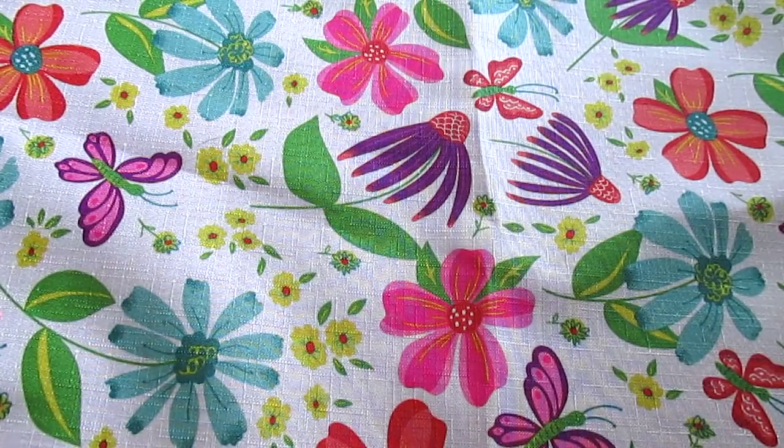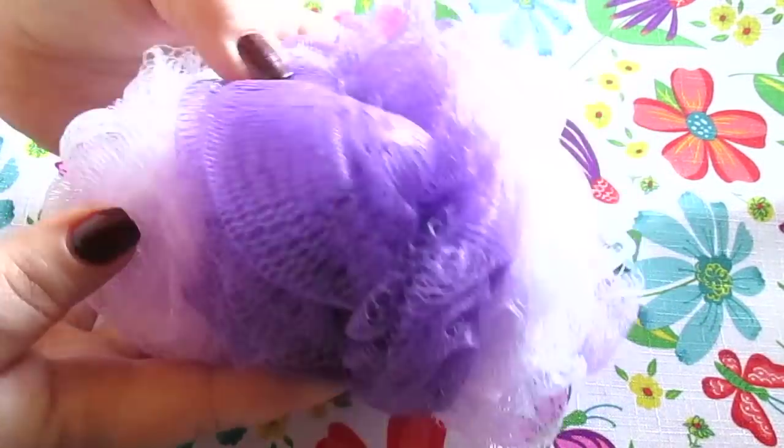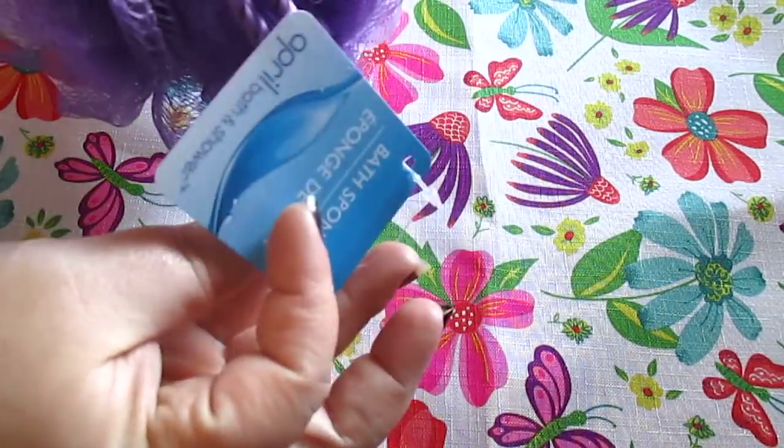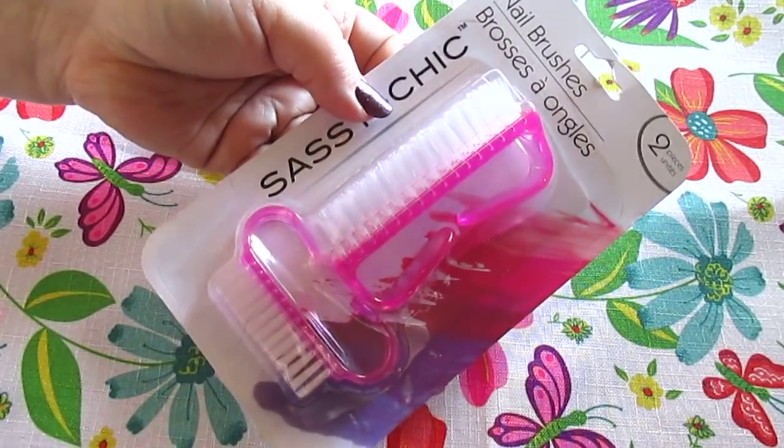Now, beauty items, bathroom kind of items that we needed. I got a new bath sponge. It's just a really nice purple one. It has all these different shades of purple and some white in there. And it's from the April Bath and Shower brand. I needed a new nail brush, so I got the hot pink one this time.